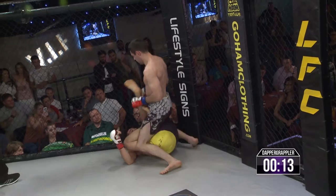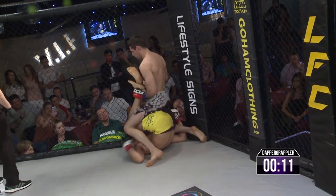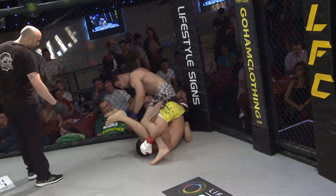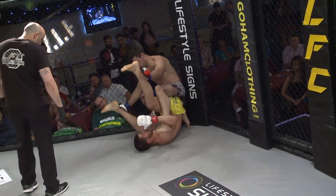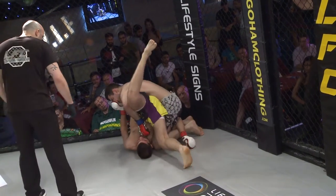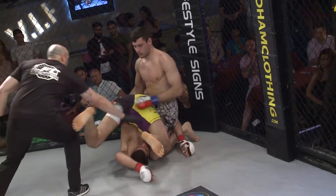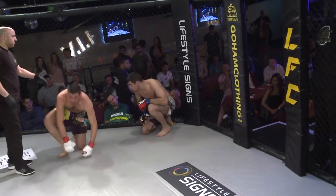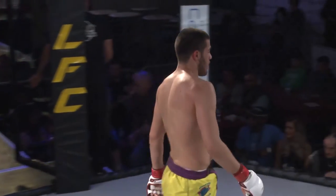Working a little bit of De La Riva there, but you've got to be really careful about eating the shots from the top. Damdelen's just creased up here underneath Rogolev's power. He's just able to bend him at will. And much of the same at the end of that round. Rogolev on top, controlling Hasan Damdelen on the bottom.